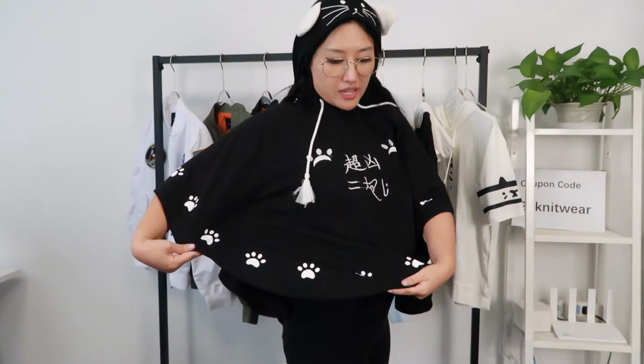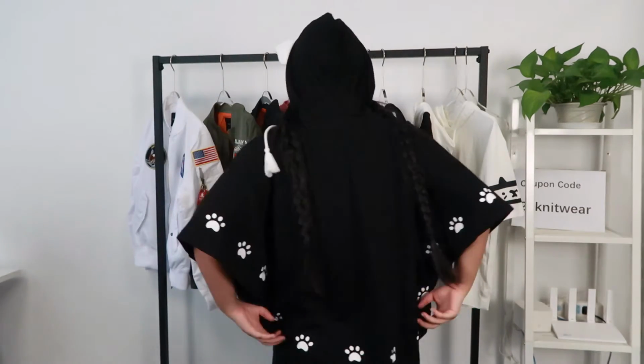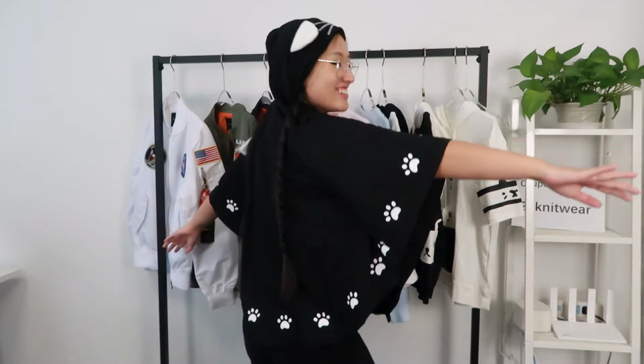Okay, there is a whole loop of cute cat paws on the hand. Can you see that? Yeah. Like this. So many cat paws.